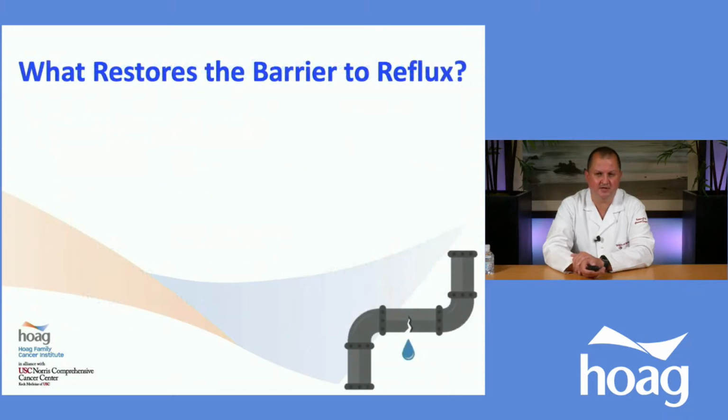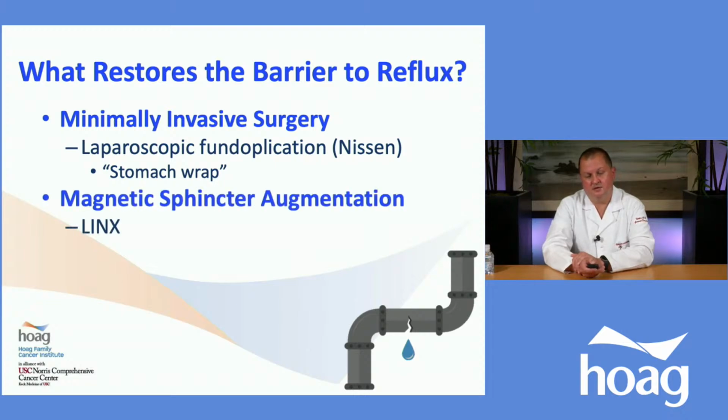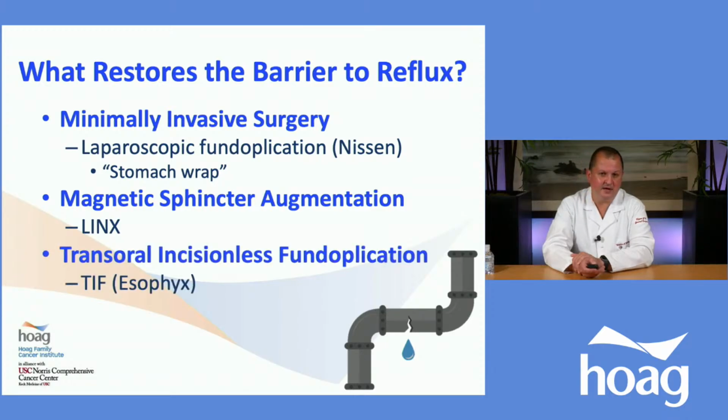So what restores the barrier to reflux? Well, there's generally three main options available to us today. This is the traditional minimally invasive approach, or the laparoscopic fundoplication. There's various forms, but the most common one is called the Nissen. This is what we generally refer to as the stomach wrap. Some newer kids on the block are the magnetic sphincter augmentation, or the LINX device, and then an endoscopic platform called transoral incisionless fundoplication, or TIF.